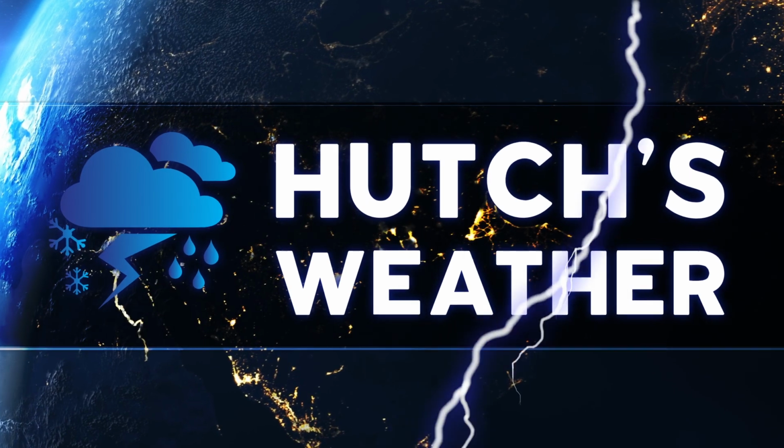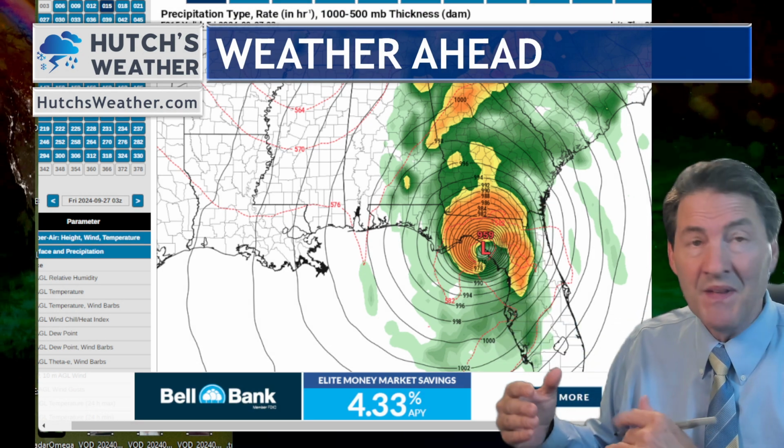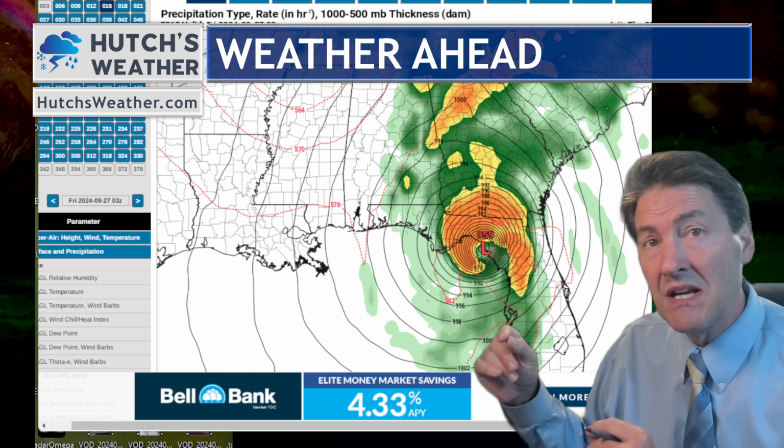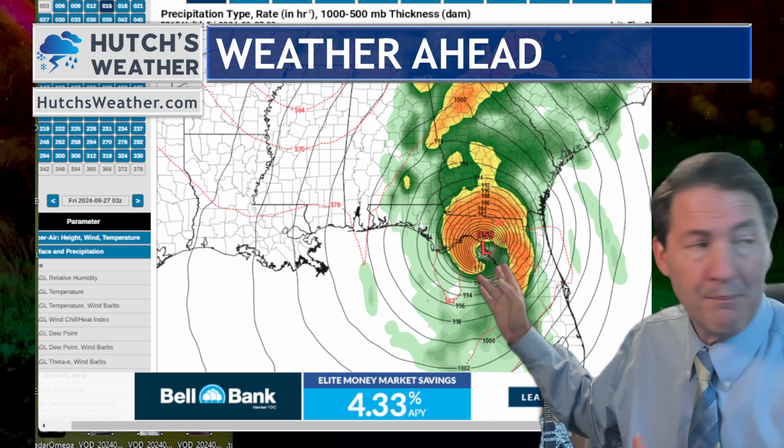Okay, here we go. Now, what we're looking at is an American model. This has the low pressure system as we cross into about the 11 o'clock Eastern Daylight Time frame, and it has it on the eastern shore of Apalachee Bay.